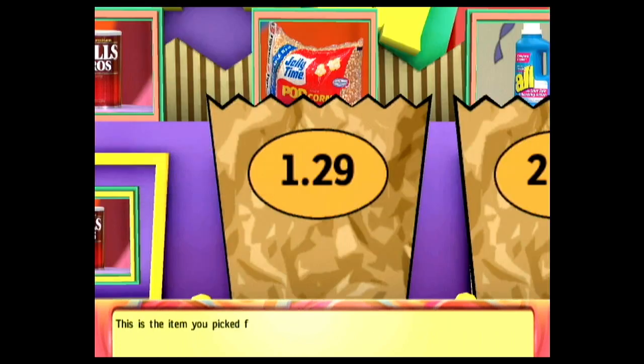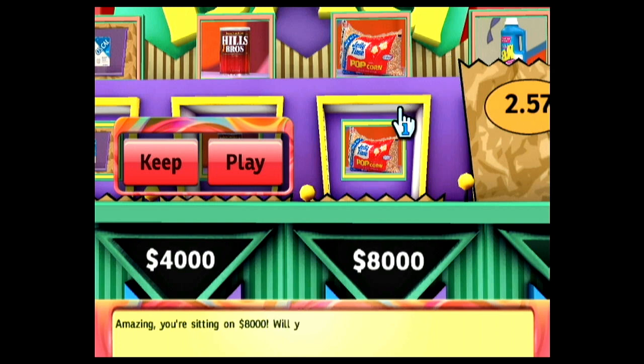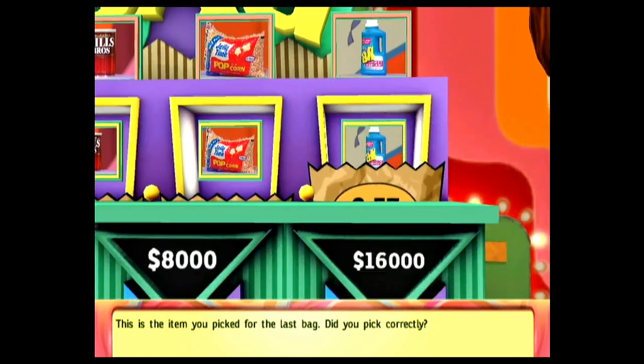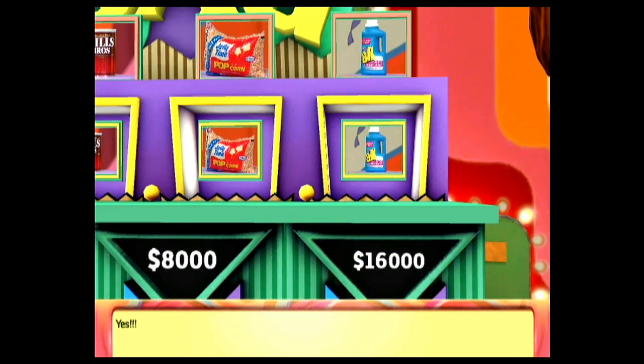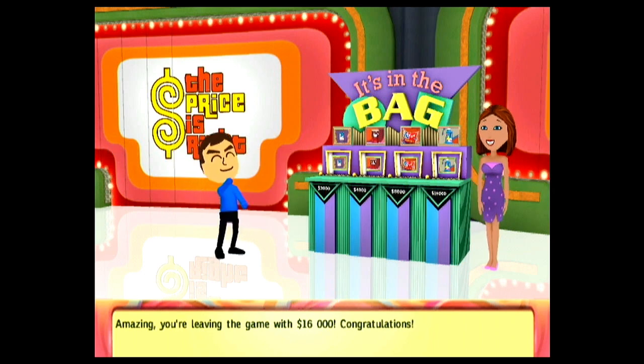And for the third bag, this is the item you picked. Is it correct? Amazing, you're sitting on $8,000. Will you go for the final prize? $16,000. And for the fourth and final bag, this is your item. Will you win $16,000? Yes! Amazing, you're leaving the game with $16,000. Congratulations!